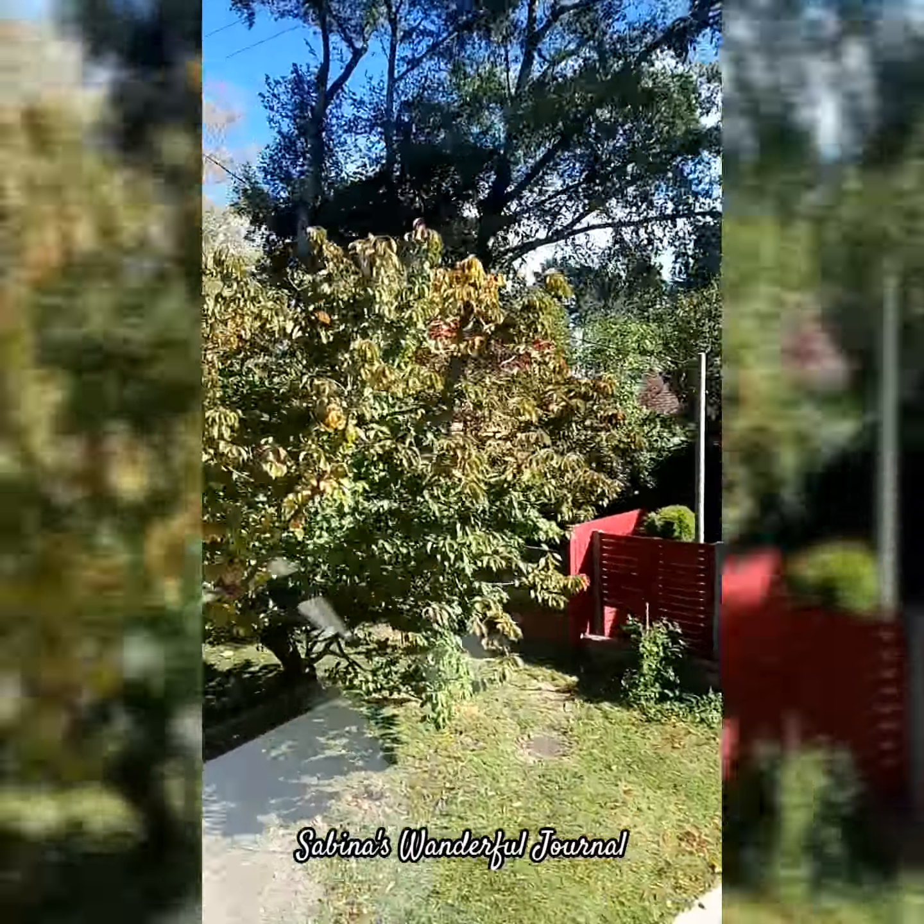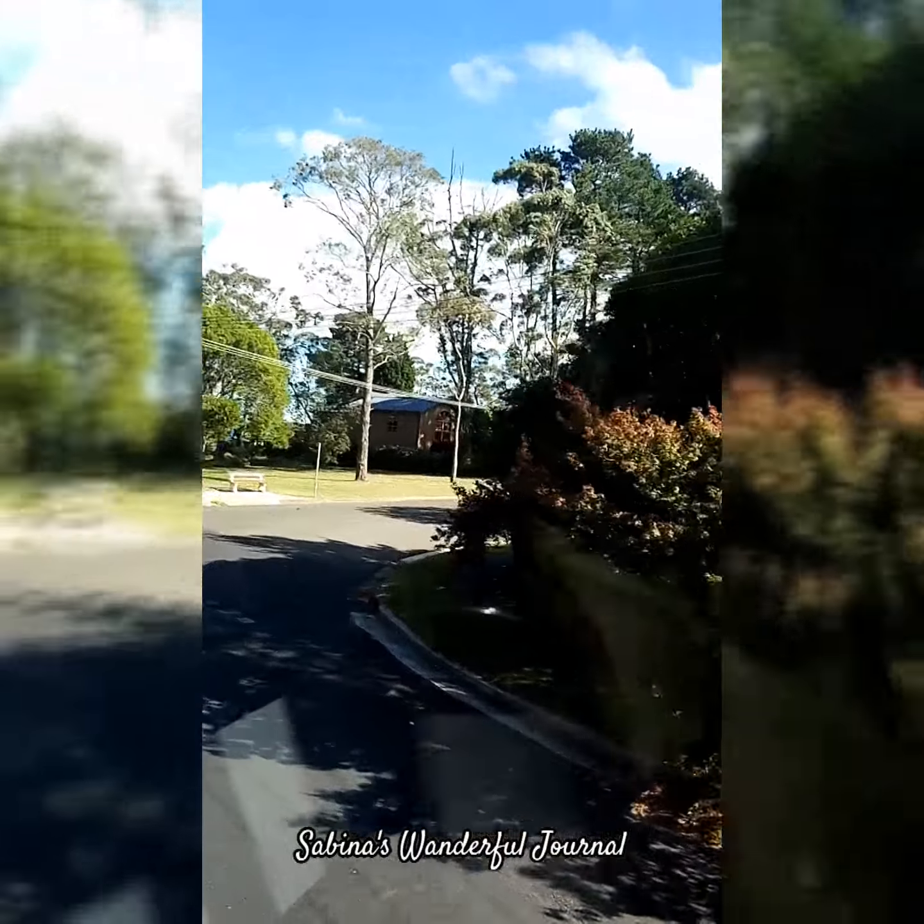Straight in front of us now is where the track begins, down the steps. Get out at the Gordon Falls lookout. This is number 18.